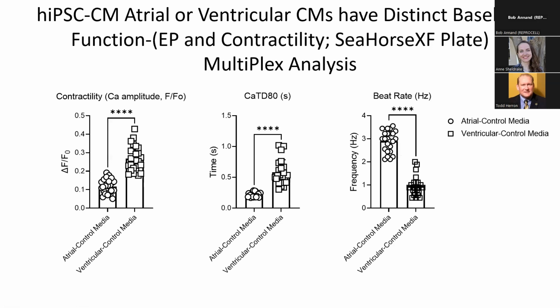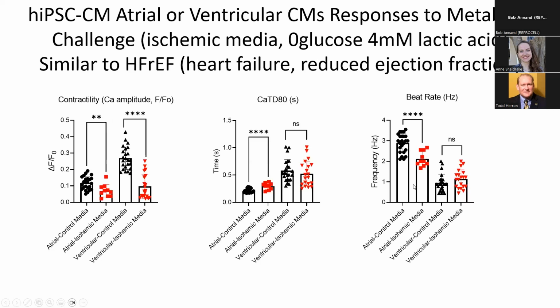And in this assay, using the seahorse plate, we actually took an opportunity to multiplex the assay, where we combined electrophysiological measurements and contractility together with the seahorse XF plate to also measure mitochondrial function in the same plate with the same wells. And so here, again, in this experiment, you can see the reproducibility of the differences in contractility between atrial and ventricular cells, in the duration of the calcium transient between atrial and ventricular cells, and also the profound difference in the beat rate between the atrial and ventricular cardiomyocyte monolayers.